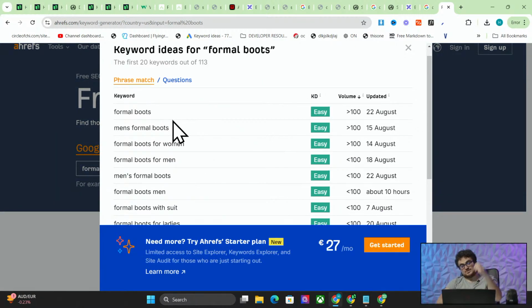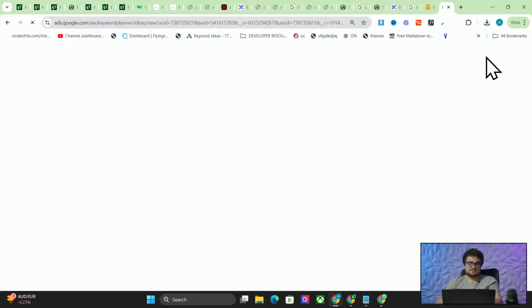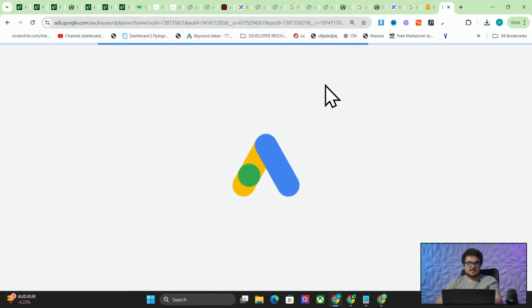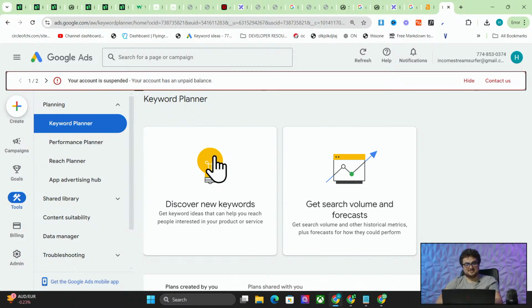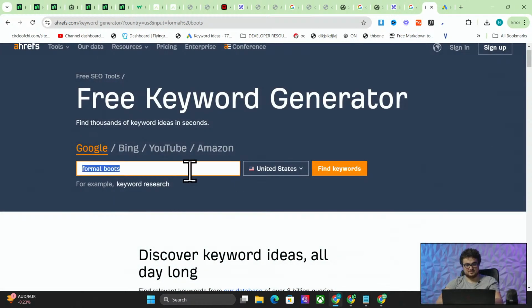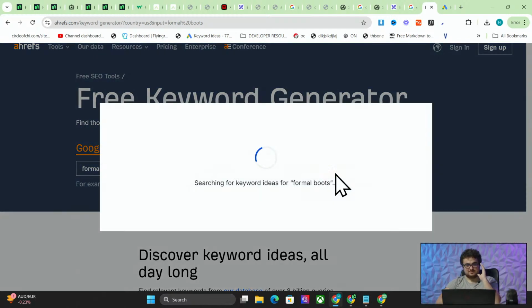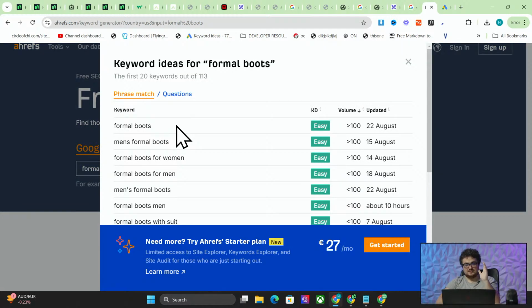It would be much easier if I had Google Ads Keyword Planner. I don't think I have it set up. I think I might just log in actually quickly, because Ahrefs is trash, honestly. It's really, really bad. They never update anything. It's always completely wrong. There is no way in hell that the keyword formal boots in America has less than 100 searches. And there is no way that that is an easy to rank for key term. That's bullshit. It's absolute bullshit.